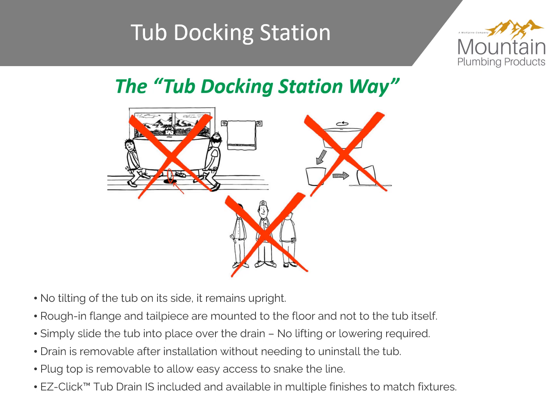There's no lifting or lowering required. The drain is removable after installation without needing to uninstall the tub. That's a huge one. And the plug top is removable to allow easy access to snake the line. The Easy Click tub drain is included and available in multiple finishes to match features.